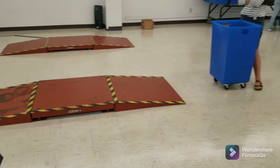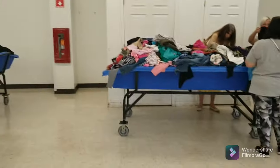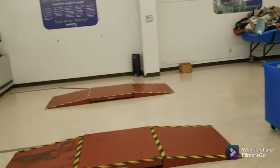These are the scales they use to weigh your items when you're checking out. Here I just want to show y'all the whole pan. That's a huge store, showing all the store, so I just wanted to show that real quick as well.